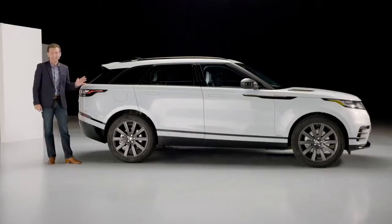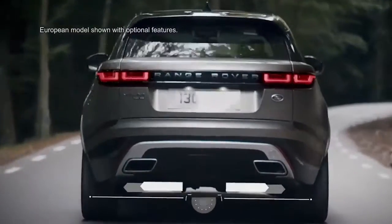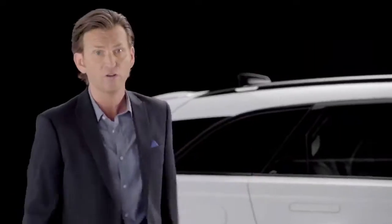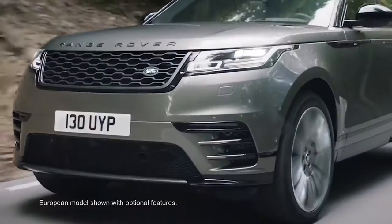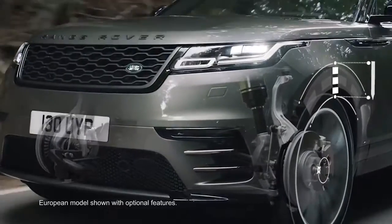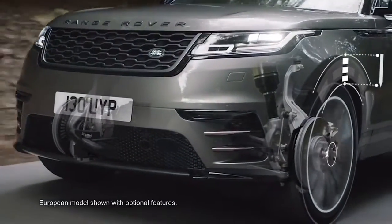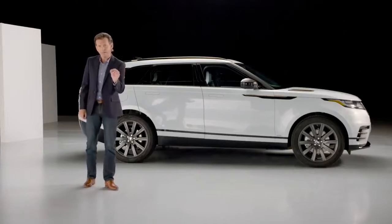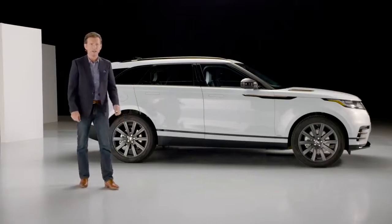The optional active rear locking differential ensures the greatest level of traction in various weather conditions, both on and off road. Composure is further enhanced by the latest electronic air suspension, available as standard on this V6 version. These performance and all-terrain features underpin the incredible capabilities of the Velar, setting it aside from the competition, so it's very important to outline these benefits to your customers.